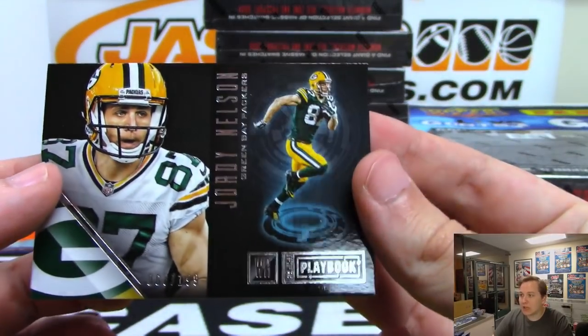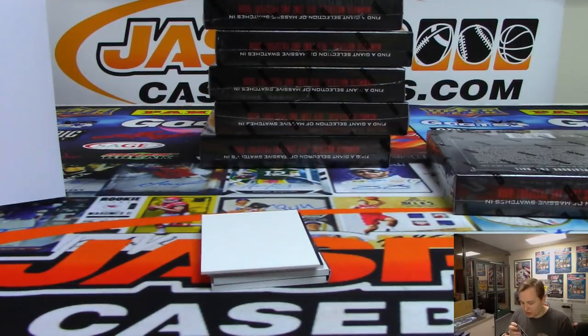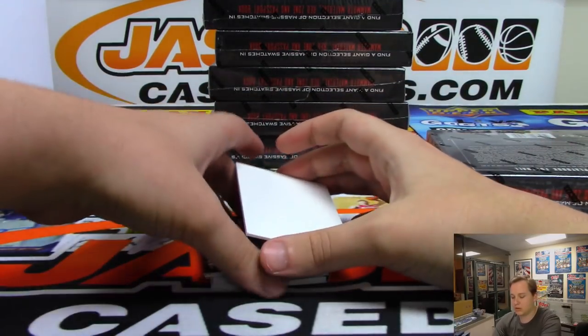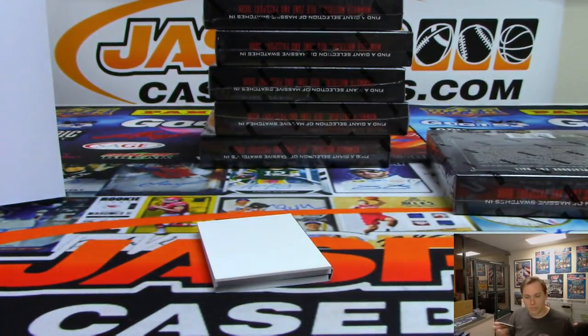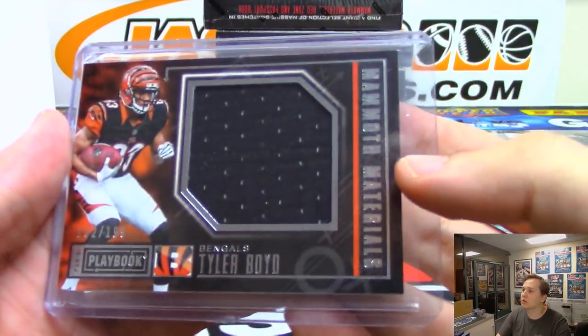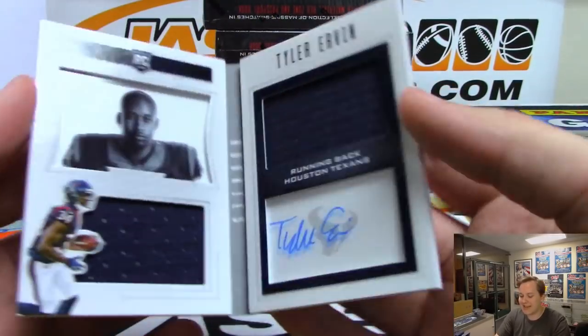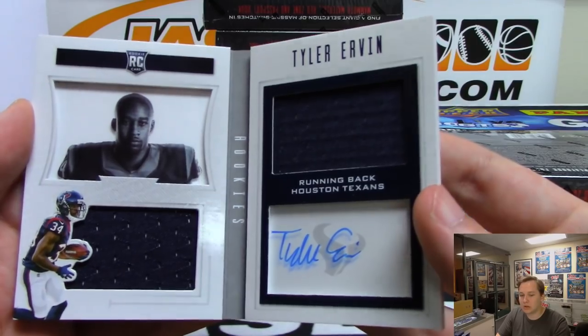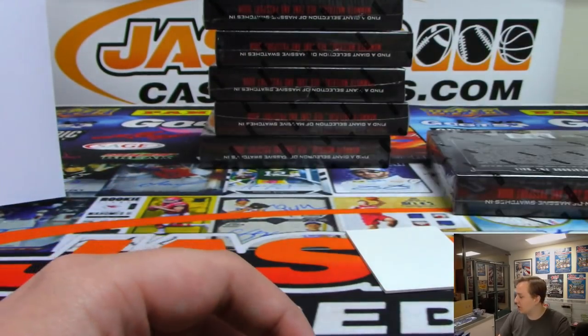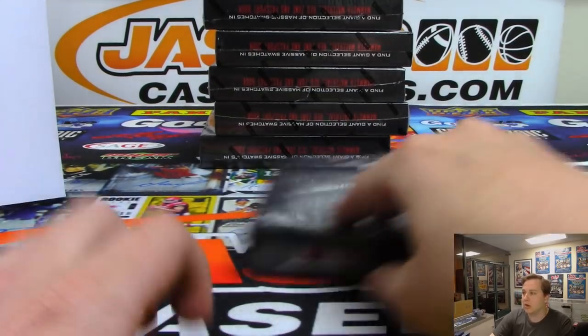We got a 68 out of 199, Jordy Nelson for the Green Bay Packers. That one's going out to Garrett. Mammoth Materials, number 199, Tyler Boyd for the Bengals. That one is Kevin. And we have a booklet, another Texan, that is Tyler Ervin. Dual relic and autograph, number 199. That is Jared. All right, next one.